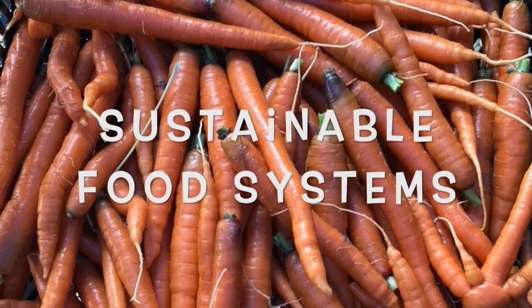The garlic harvest is a very exciting time of year at the farm. It's also a great example of the first step in our food systems journey, which is the harvesting or the production of our food. Other steps in this process that we're going to look at today are distribution, processing, marketing, purchasing, preparation and consumption, and waste.